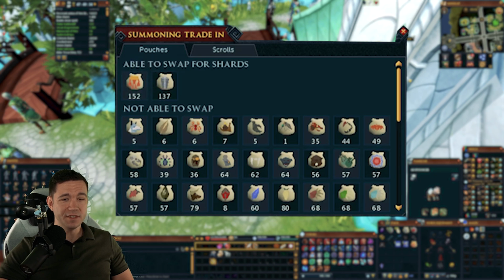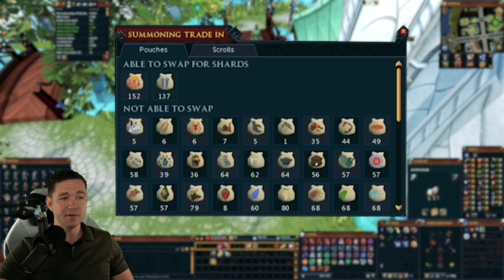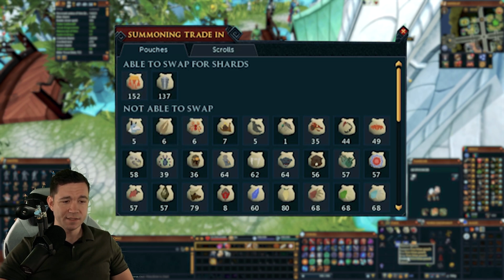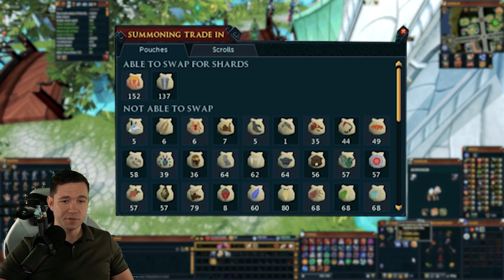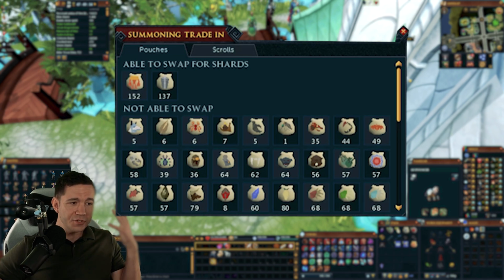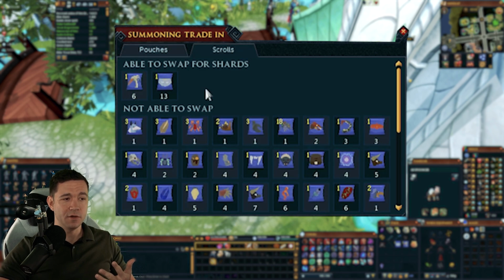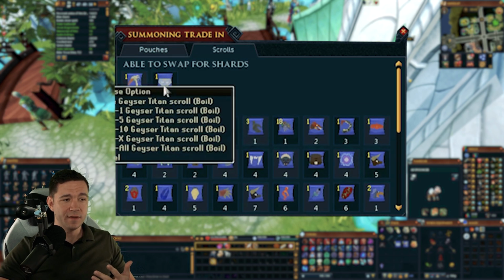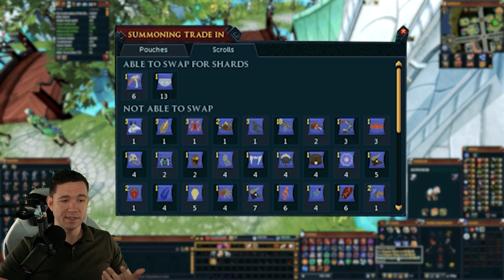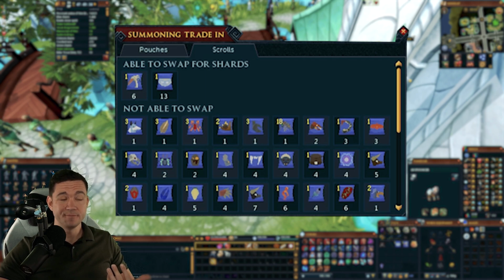So 152 on this Fire Titan pouch. Let's see how much that would be equal to. It'd be equal to 3,800 by selling the Fire Titan pouch to this guy right here, Amlod. And so if I examine this, it comes up to 3,608, which once again is a profit. So you can buy tons of pouches and tons of scrolls during double XP, because he also buys these scrolls for a profitable amount. If I was to look at this Geyser Titan Boil, 13 shards given to me is 325 coins. And if I looked at the price right now, it's only 269. So it's pretty great, right?